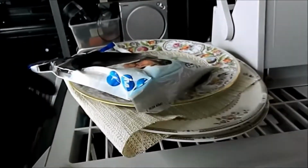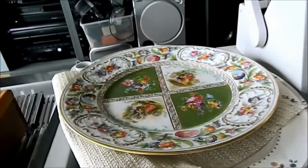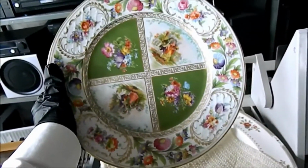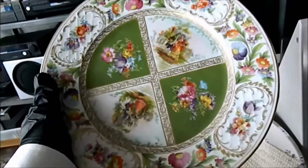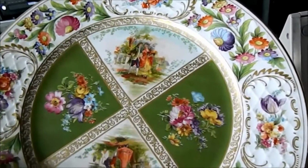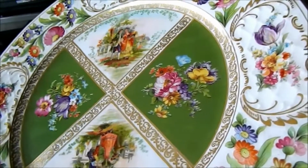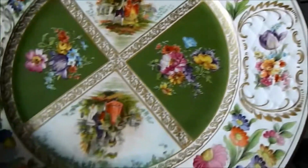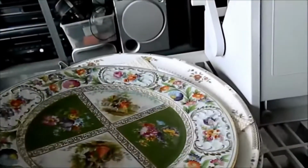Oh, look what I found. Look what I found over here. Look at this plate. Oh my God. Is that hand painted? I learned from Dr. Lori on YouTube, it could be either hand painted or transferware. I don't know. Let me see the back. Let me see what it says.